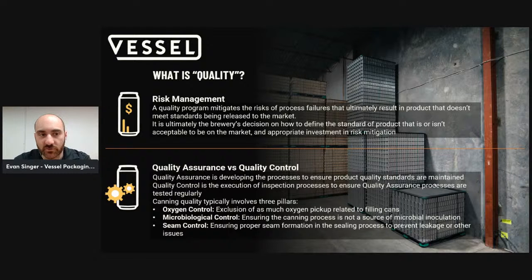Quality assurance and quality control are two aspects of any quality program. Quality assurance is really focused on the processes that make sure that your quality standards are maintained. Whereas quality control is the inspection that goes into making sure that the quality assurance processes are tested. So quality assurance would be what you're doing and why you're doing it to make sure that specs are met. And then quality control is making sure that regular tests are being done on those specifications.